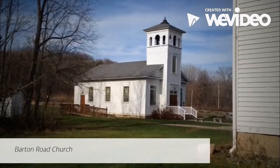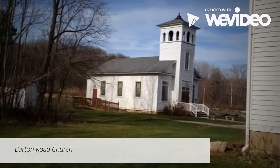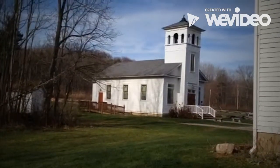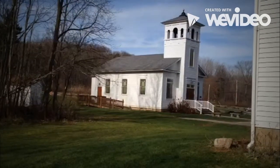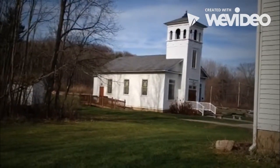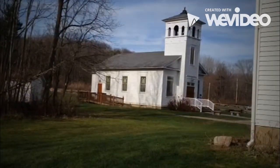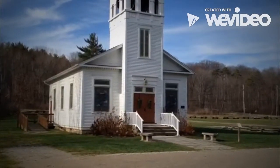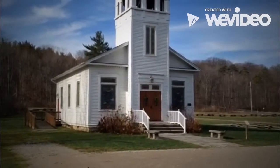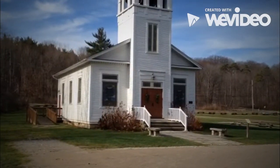The Barton Road Church was believed to be constructed around 1847. A Methodist congregation used the building for worship until around 1868. The church was built on land owned by Amos Briggs, the son of Thomas Briggs. Thomas Briggs was the original resident of the Briggs house. A descendant of the Briggs family, Mr. Bill Elliott, was able to produce a church attendance book from 1833 to 1868.